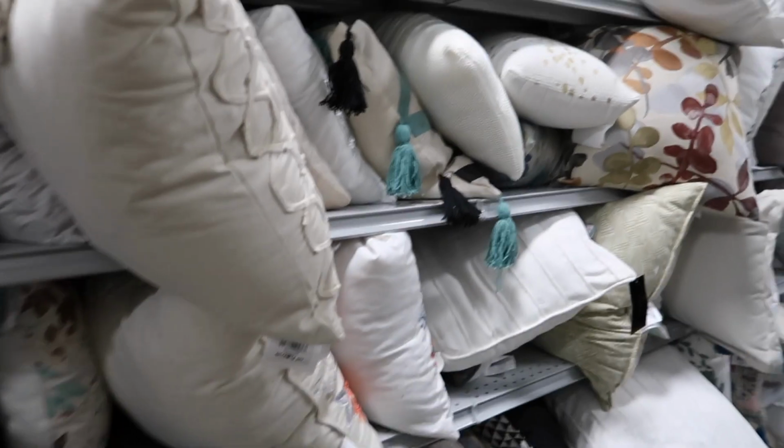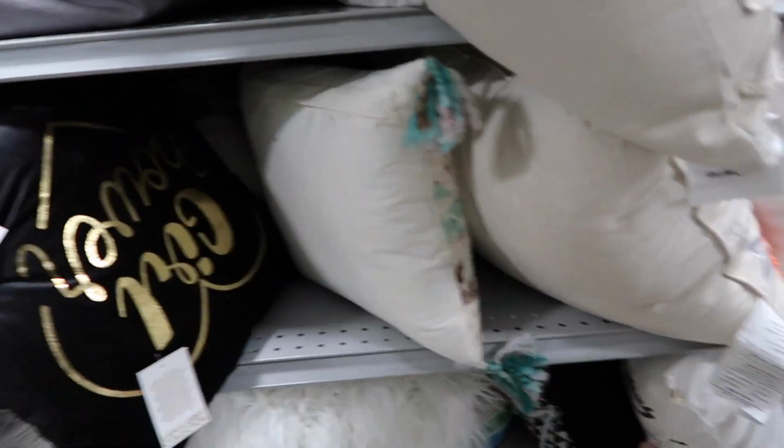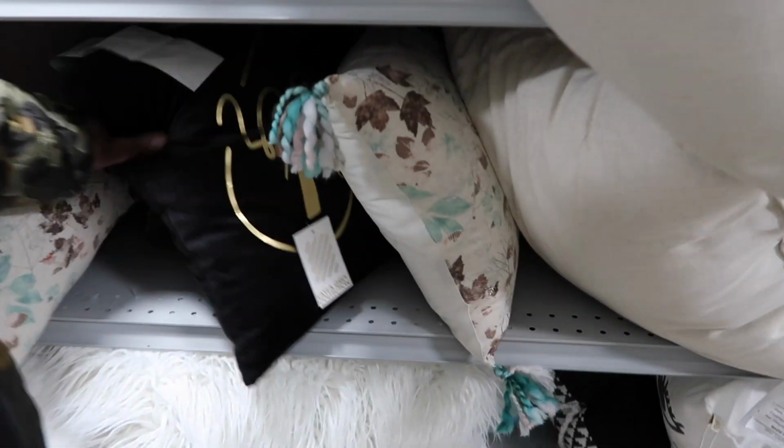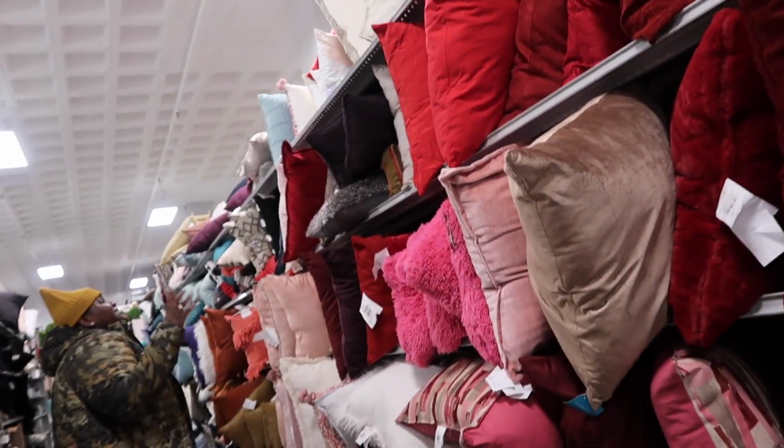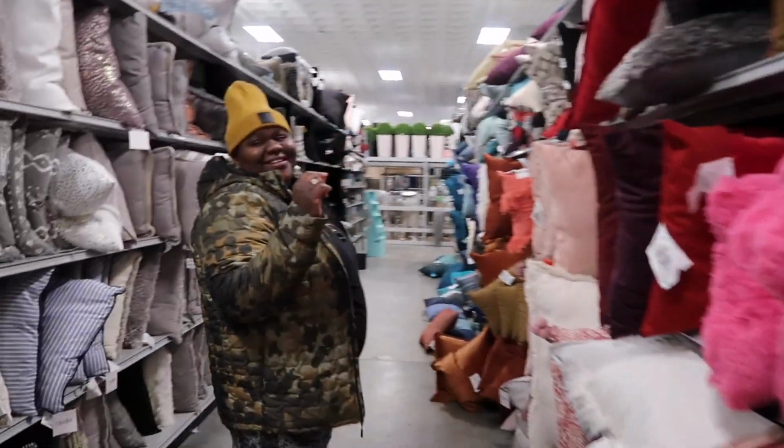Ew. These are like, I don't know, rough couches. You said they're rough couches. I'm saying those are for rough couches. I'll drop that pillow. I'm not picking it up, because there's mad pillows on the floor anyway. This is crazy. Should I pick it up, y'all? Nah. Well, that's a lot of glitter though.